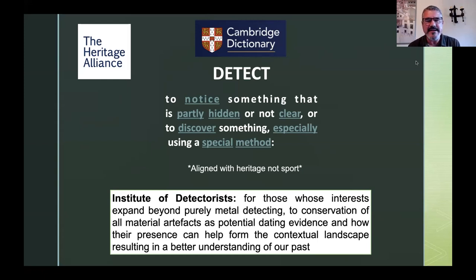Well, we as the Institute of Detectorists want to attract those people who are really interested in everything when it comes to history, conservation, and archaeology. So we're interested in all material artefacts, and we were just as interested in flints and pots as we are in metal. And if we can see that as dating evidence, then that gives us a chance to start to build this contextual landscape and realise why metal detecting, if done properly and recorded properly and spatially, can start to give us a much better understanding of our past.